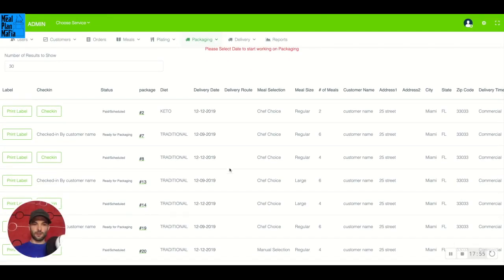All right, it tells us what needs to be packed for who, how many meals. Chef's choice is an option, a lot of people use that term, chef choice, where you pick meals. That's what I was referring to earlier. When you let the system pick for them, you don't have to physically go in there and pick it for them. It's going to pick around their dislikes, around their allergies, and it's going to pick the right amount of meals for the different days of delivery.